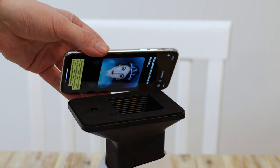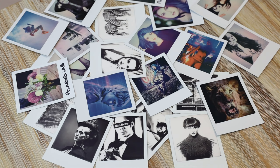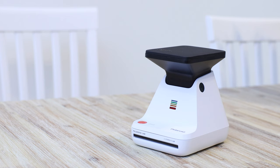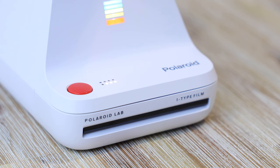However, if you want to transform your smartphone snaps, and indeed your proper photographs too, into real Polaroid prints with as much character as if you'd taken them on an instant camera, the Polaroid Lab is a fantastic and fun device, especially with its easily overlooked augmented reality features, which I think are among the device's real highlights. It's funky, it's flawed, and it's unashamedly photochemical. If you're an analog addict, the Polaroid Lab is well worth checking out.